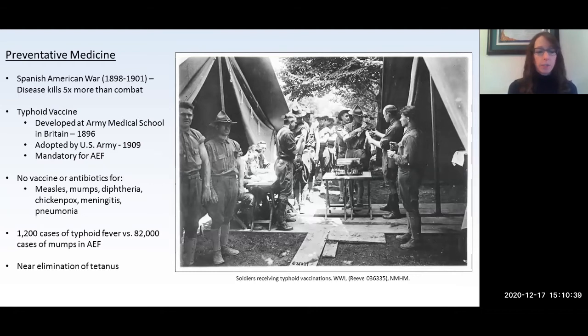One of the highlights of military preventative medicine was a successful reduction or elimination of typhoid fever and tetanus. During the previous major military conflict of the Spanish-American War, diseases such as yellow fever, malaria, and particularly typhoid killed 5 times more individuals than combat.